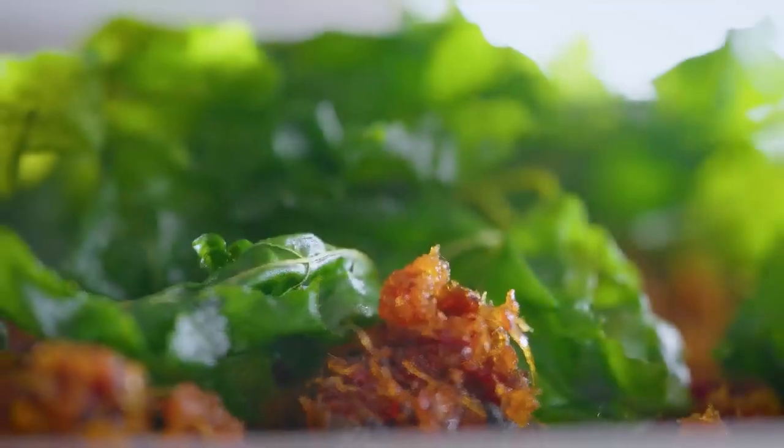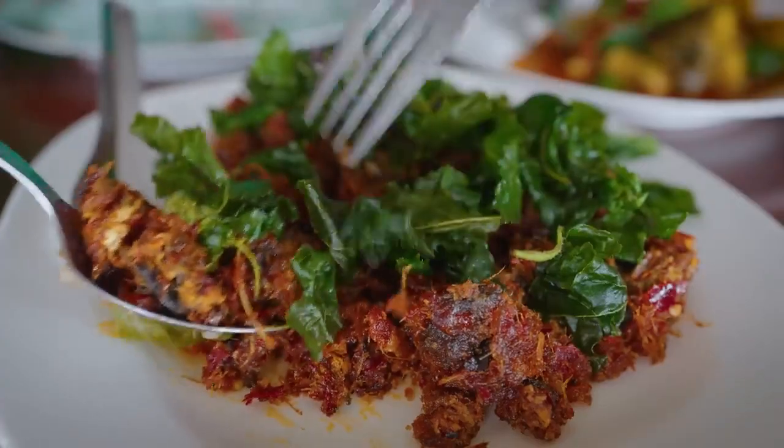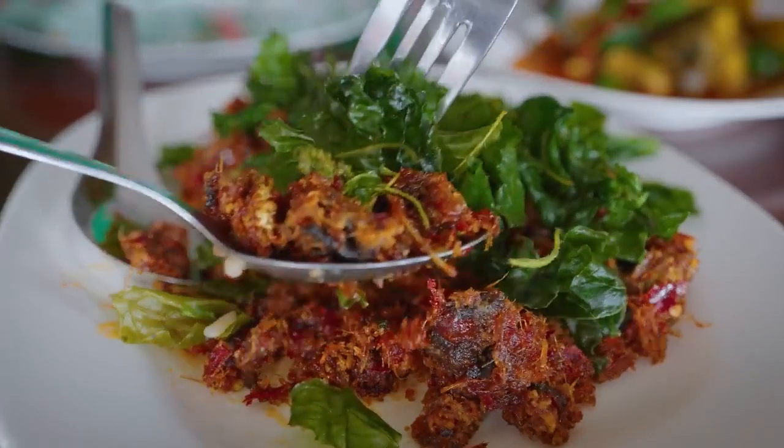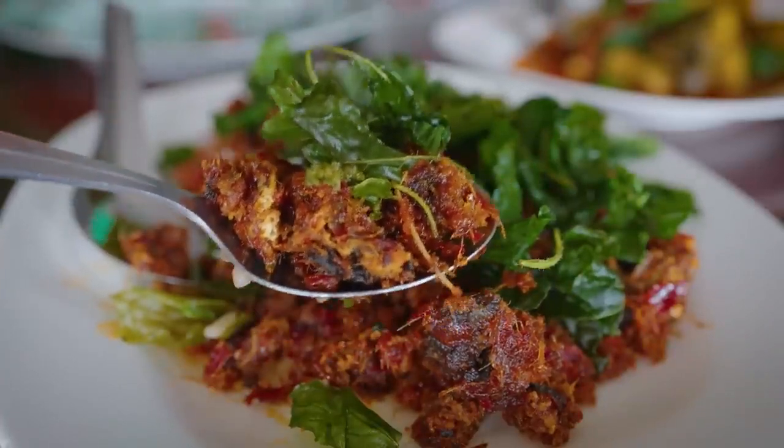So this is deep fried catfish with curry paste and then a bunch of fried crispy holy basil leaves on top. And you can see this catfish has been deboned and then maybe mashed up or chopped up, minced, and then deep fried so that it's kind of fluffy.